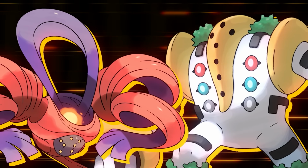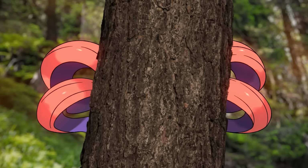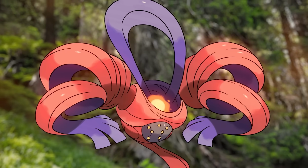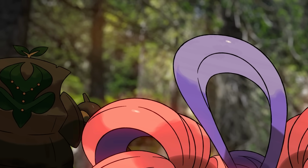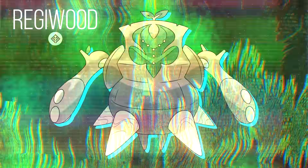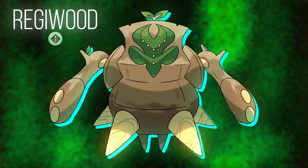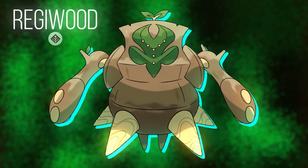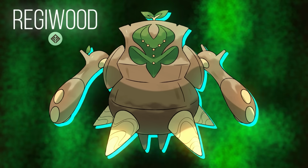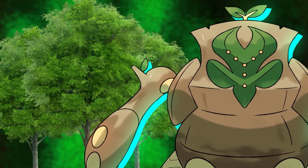But there was an issue that Regigigas noticed after Regichi was made. Trees were getting knocked down left and right as it trained its moves on them, and so it needed to make a training partner for Regichi. Which brings us to Regiwood. Our grass-type Regi is a martial arts wooden training dummy, crafted out of hardwoods and able to easily replace its wooden parts if they break by just pulling a tree out of the ground. Thankfully, it can make trees grow really fast too, so it's not like it's deforesting things.